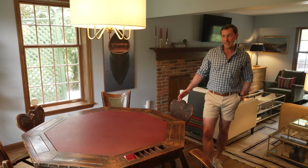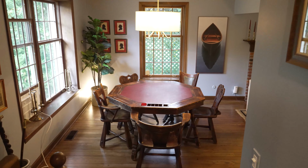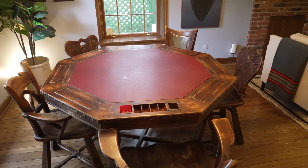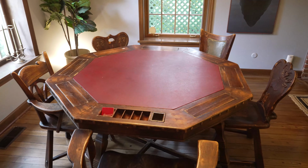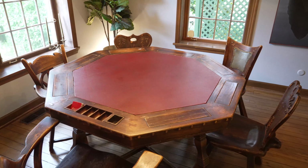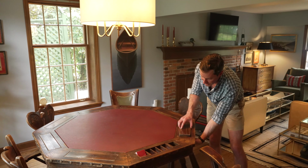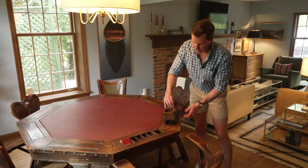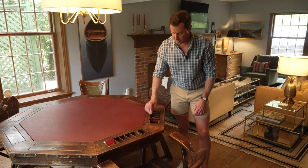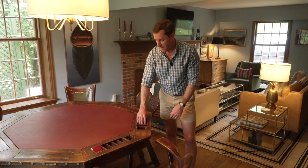So yeah, this is the den, and it's a cozy room. One of my favorite things in the den is the poker table. It is an old wood poker table that I got from my mom as a housewarming present. What's great about it is that all the chairs are different and they are hand carved. But also what's cool about it, you can flip these over and it'll have room for your chips, a cocktail, and also an ashtray.